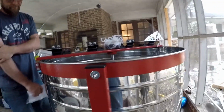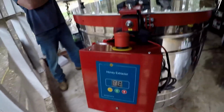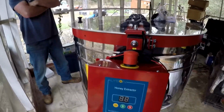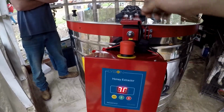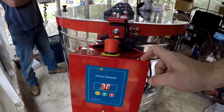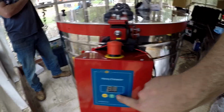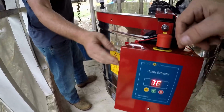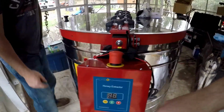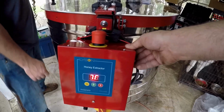What do you think? Do we plug it in and give it a spin? Yeah, the bottom bolt's done. All right, so I plugged it in. No idea what all that means. I didn't read the instructions. Oh, maybe it's on. No? There's a side button right here. That's fuse. Okay. Should be a setting for flipping between the two.